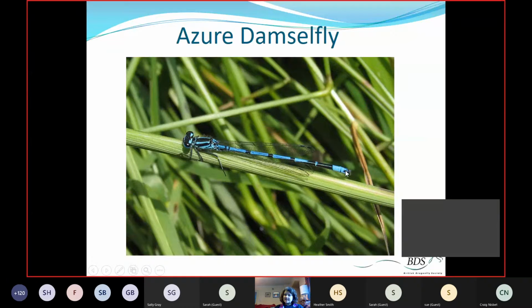and 9, you can see on segment 9 there is almost like a black U shape here. And in one of the books it says, think of the Azure Damselfly as a pool player. So he's got a pint of beer here, he's got a bow tie here, and there's almost like a round dot there, so that's like the pool cue and the pool ball. So that might be one way of helping you to remember it.